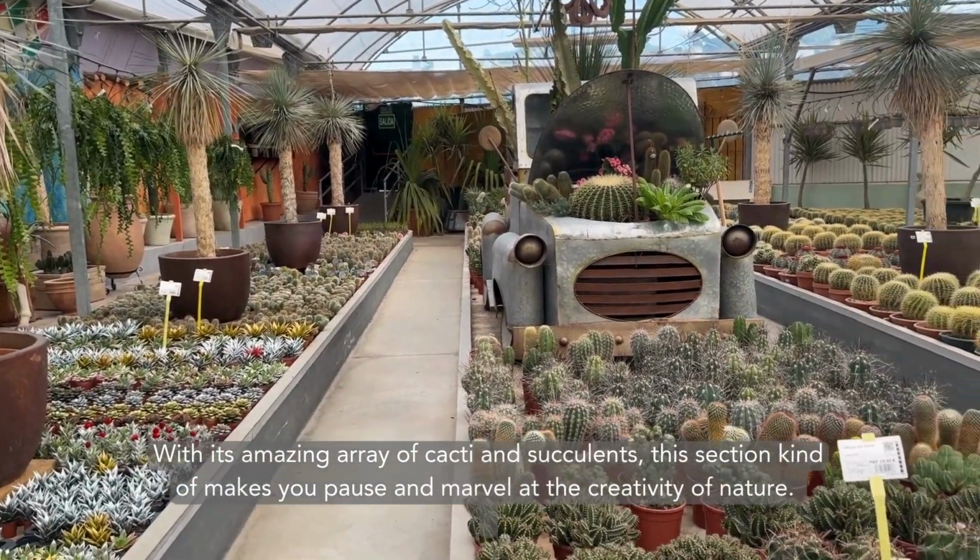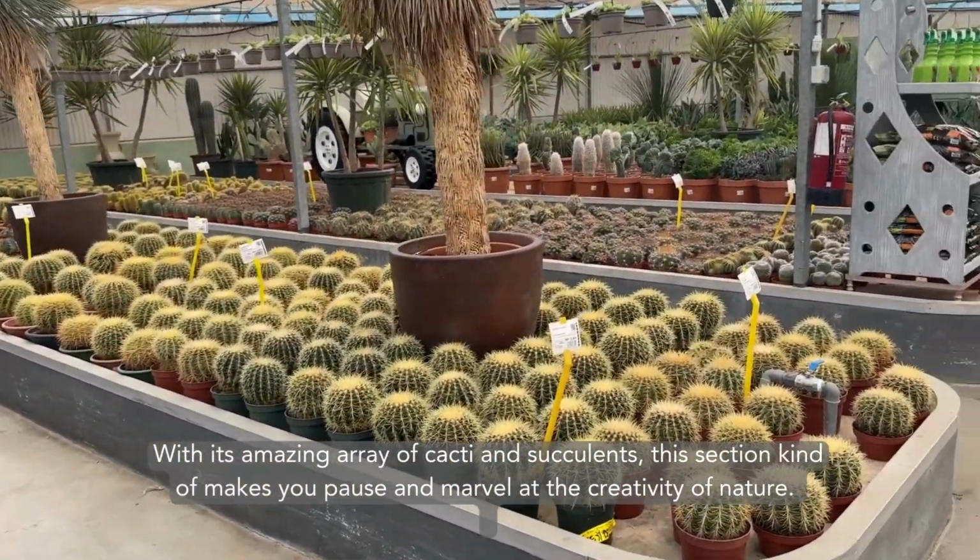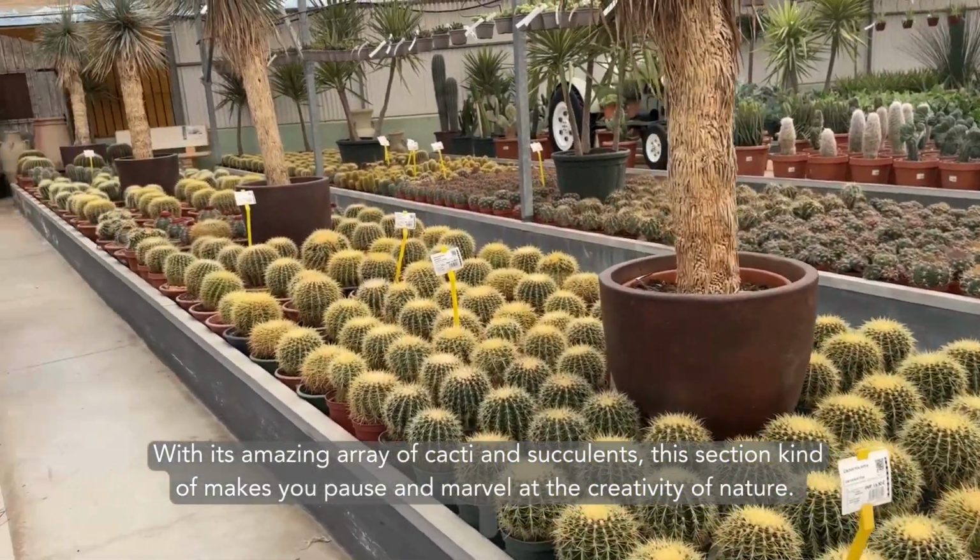With its amazing area of cacti and succulents, this section kind of makes you pause and marvel at the creativity of nature.